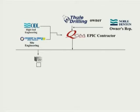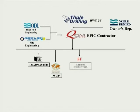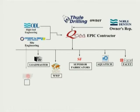Loadmaster were commissioned as Derrick contractors. WWP were responsible for electrical and instrumentation, procurement, installation and commissioning. Superior Fabricators were responsible for the provision of high-strength leg materials. Aquatech and Facet have provided water generation and sewage treatment packages respectively. Varco were appointed the manufacturing and commissioning contractors for the entire drilling package.